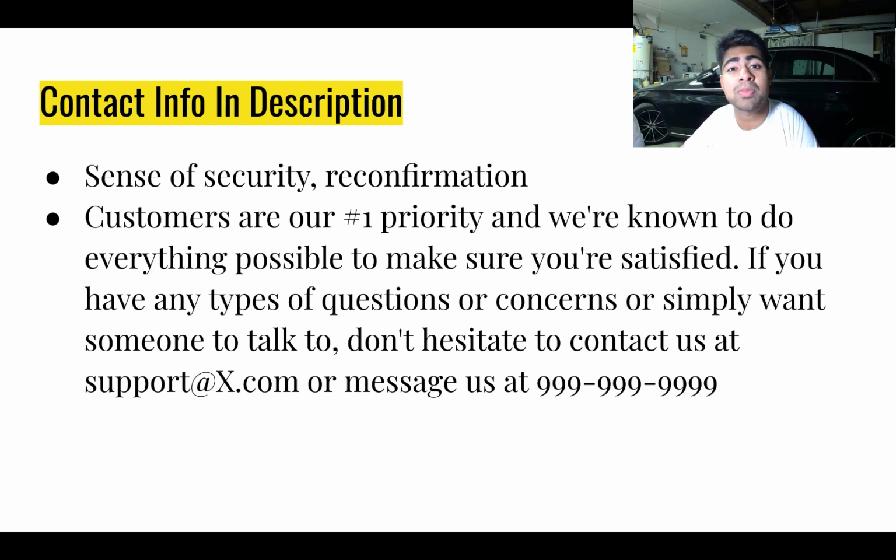Make sure to put this in smaller font than the rest of the description. But this, in my own experience, has definitely increased my conversion rates by a few percent, and I would definitely recommend that you give this a try.